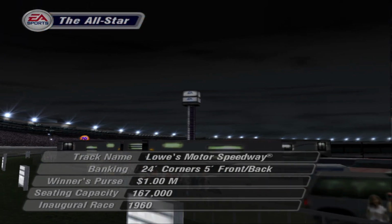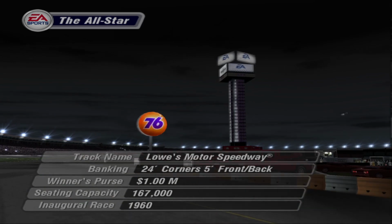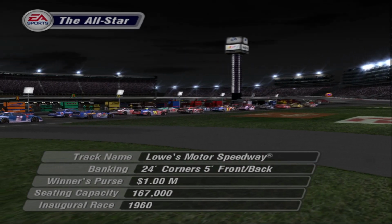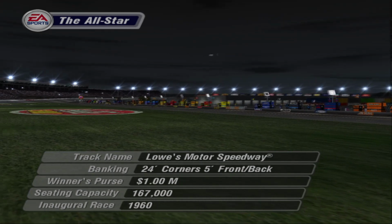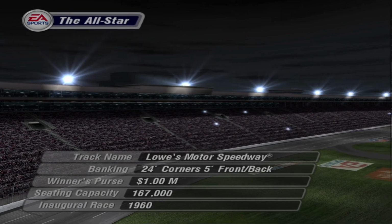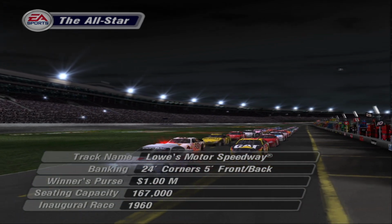We're in Charlotte, North Carolina, at the mecca of motorsports, Lowe's Motor Speedway. The drivers are ready, the fans are ready, and EA Sports is ready to bring you flag-to-flag coverage of all the action. This should be a fantastic race as usual. This track was the first one to focus on spectator comfort, and it shows. This place always draws an enormous crowd. Most of the team shops are located in this area, which give it a hometown feel. We're in for some great racing here at Lowe's.